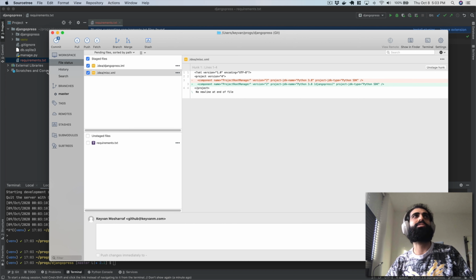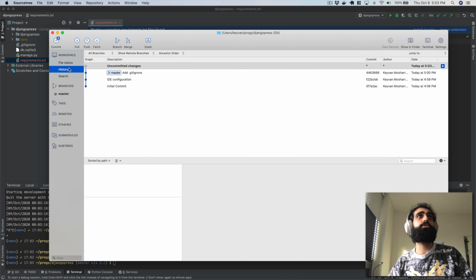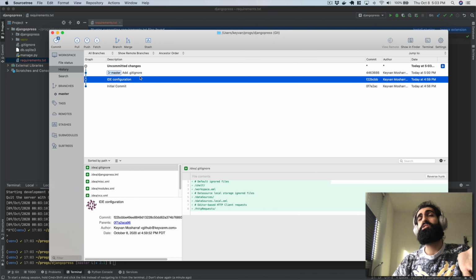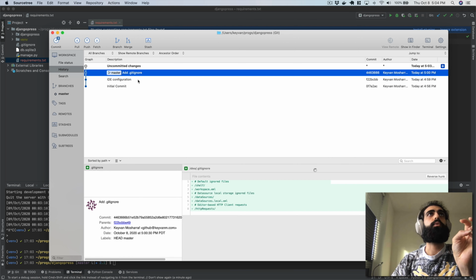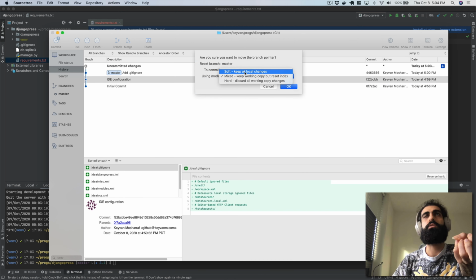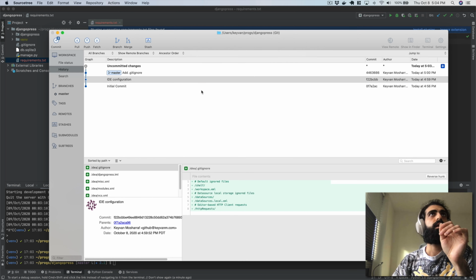IDE configurations are pretty annoying. But you know what I'm going to do actually? Here's a trick. I kind of don't want to make another commit message. You don't need to do this. You want to come here and reset master to this commit, and you're going to keep all local changes, everything. Let's go back.